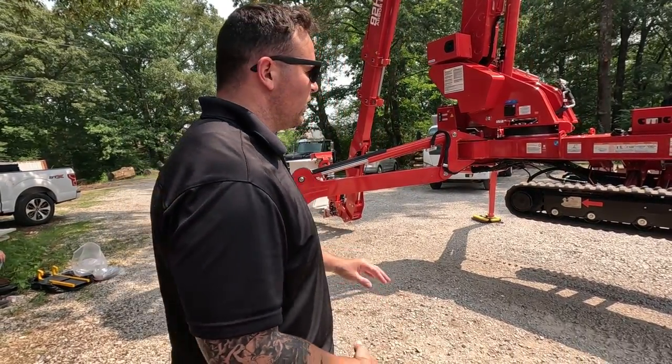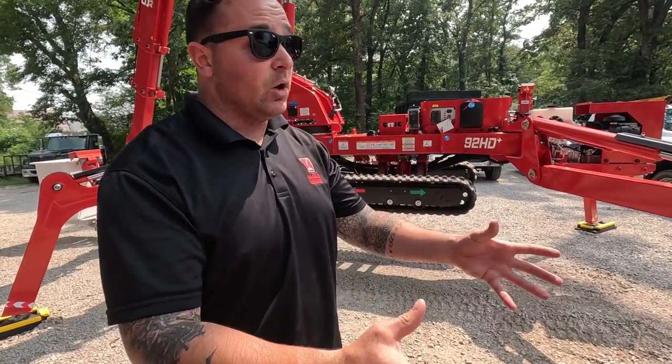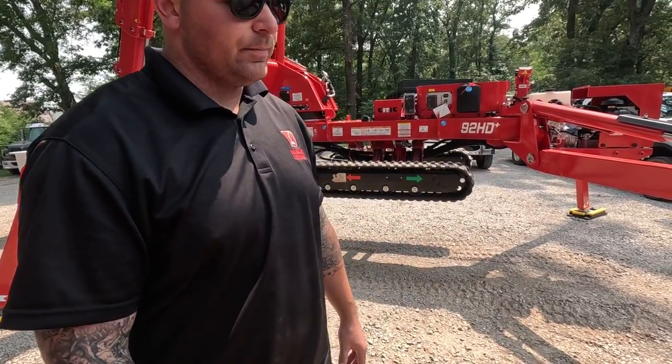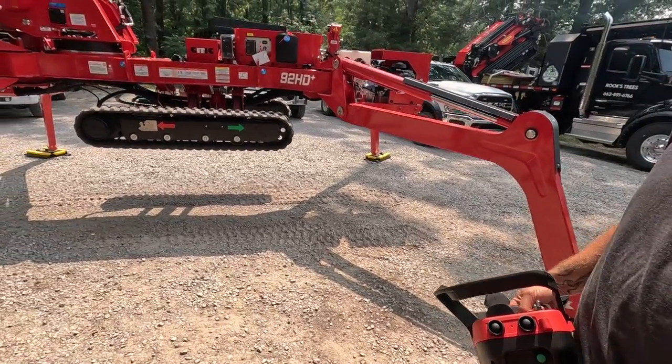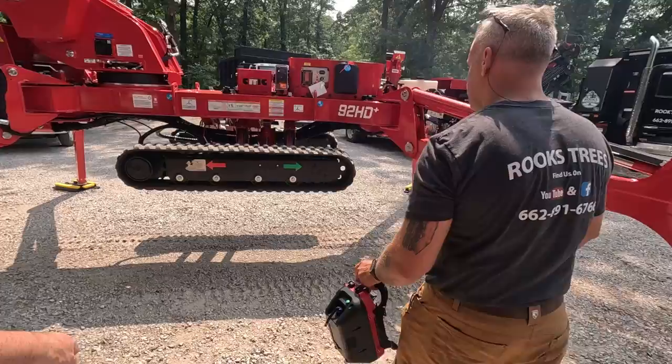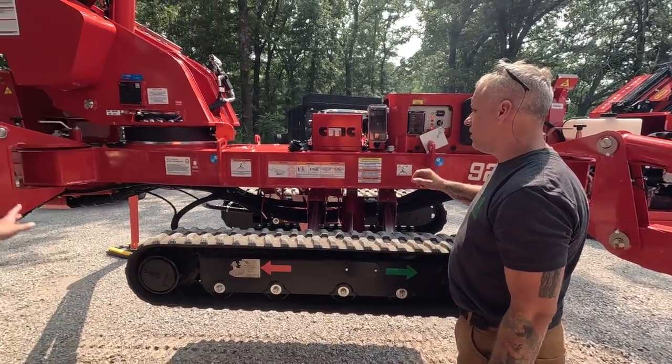So at that point, what we're going to do is do a transfer of controls. Essentially, it's shutting both controllers off. Key off. Key off on that. And then back to one. Now controls are back on.